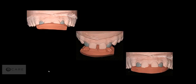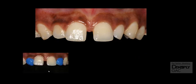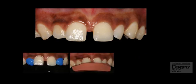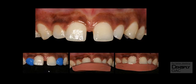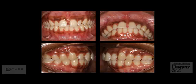We take a guide over here, a silicone or PVS guide, and here are the small laterals. We start building up these laterals with some composite. It's fine if you do it with flowable composite. What I want is just to give the correct proportions. I don't want them to be beautiful right now, just the correct proportions. Here are the build-ups. These teeth are now with the build-ups, and we check again that we have the correct proportions. And we start with our ortho treatment.